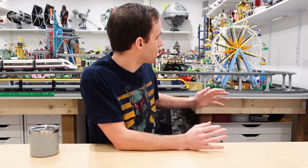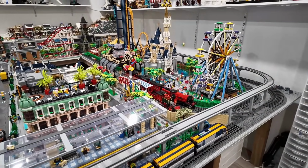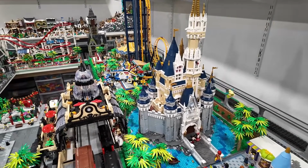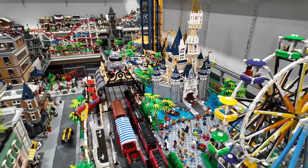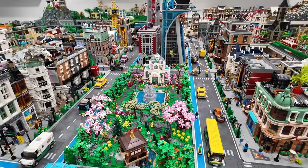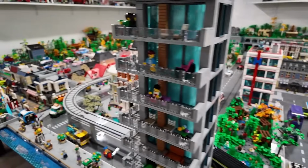For example, where the amusement park is right here, you see how this table goes right up against the wall? This table is only 40 inches wide, because I can only access it from one side. But when I'm able to access the tables from all sides, the tables can go up to 70 inches wide, which is how wide the center table is. Actually, no, that one's only 60. So the tables are going to be a lot wider, and I'm going to be able to access them 360 and on the sides. So for that reason, the layout will have to be different.